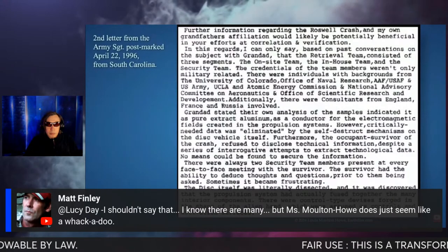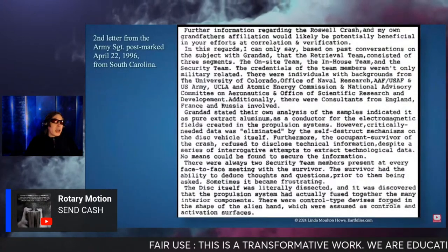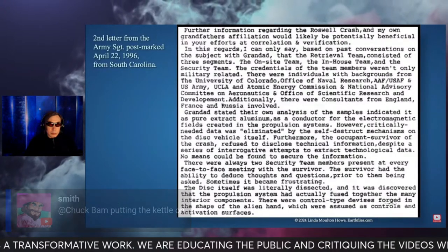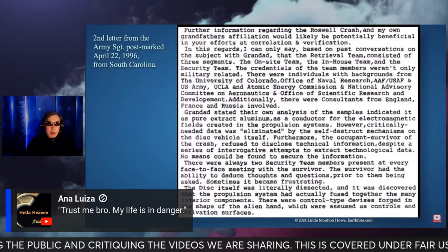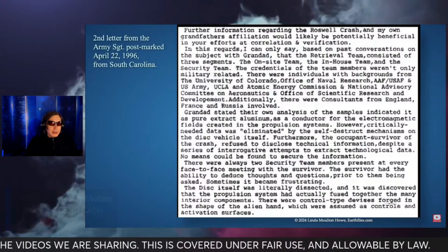In this regard, I can only say, based on past conversations on the subject with Granddad, that the retrieval team consisted of three segments: the on-site team, the in-house team, my life is in danger, and the security team. Send money. The credentials of the team members, my life is in danger, weren't only military related. This is important.